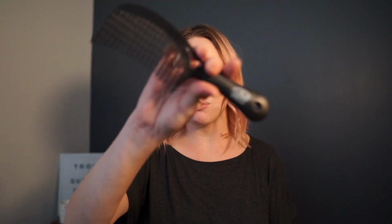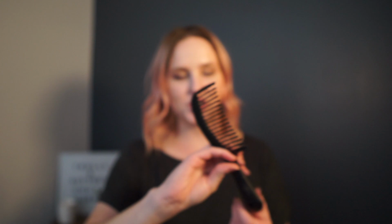So, to start off this routine, I'm going to be putting my hair back, and my favorite brush, or comb I guess, recently is from Wet Brush. It's this wide-toothed comb that I believe you're supposed to use in the shower, or is a comb you can use in the shower. It's supposed to help with not tearing your hair and be better for your hair, I guess. And so I don't ever use it in the shower. I just use it to detangle my hair, which I usually just do at night.